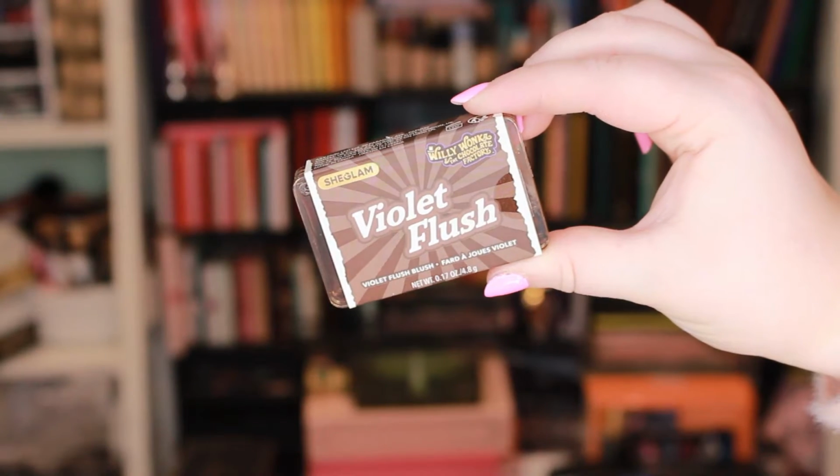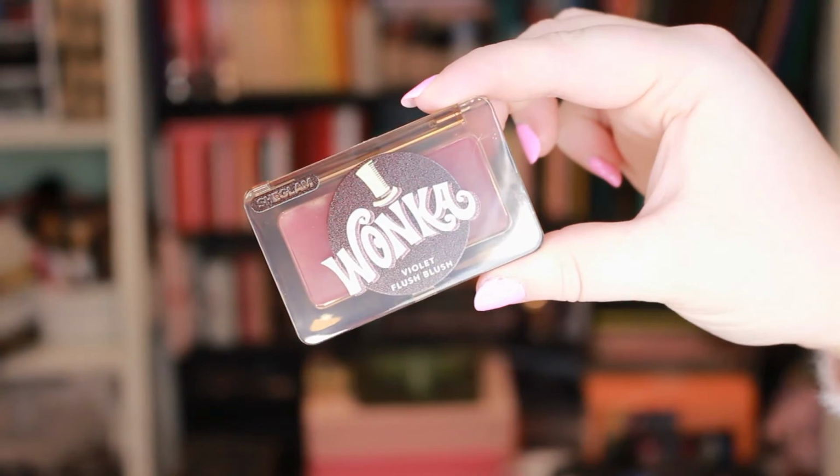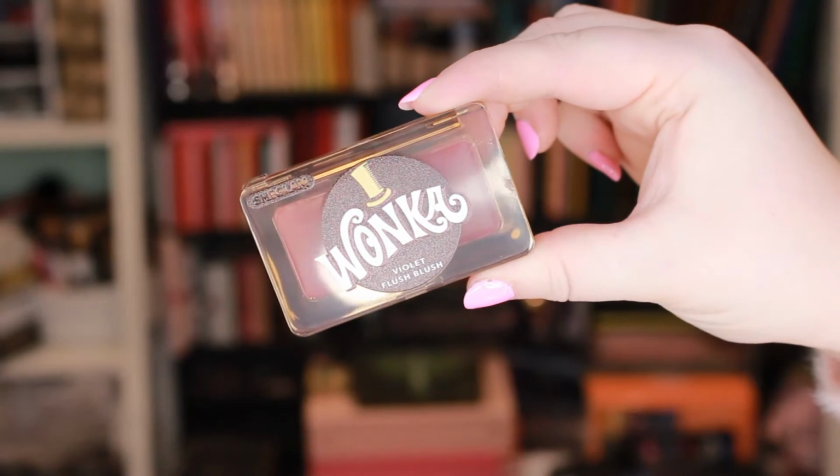Okay, the next item I thought was absolutely adorable and I loved that they did this. This is called the Violet Flush Blush. So this is what it looks like with the outer packaging on. When you take that little sleeve off, this is what it looks like. I think it's so cute. Again, it just perfectly fits the theme. This on its own is $4.49, so I think another really reasonably priced product. And this is supposed to be like violet, you're turning violet, so I thought that was adorable.